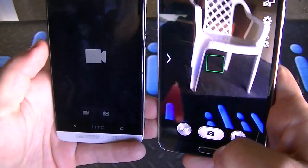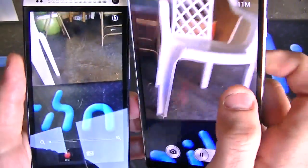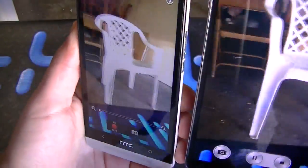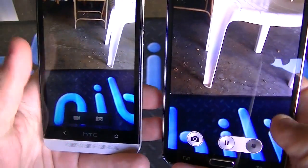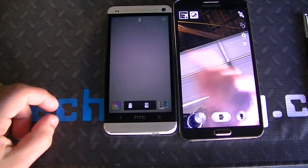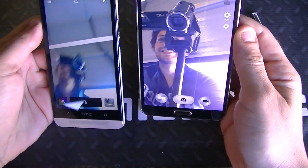You can see the video. I could take a picture while I'm doing a video. I could zoom in and zoom out. Same here, take a picture, I can pause, I can zoom in and zoom out. It's kind of tough to do here, guys, but video quality, picture quality, and of course you have the front-facing cameras, which is just click right there. Here, you have to actually just go here and click on front. You see the front-facing cameras. Smile.